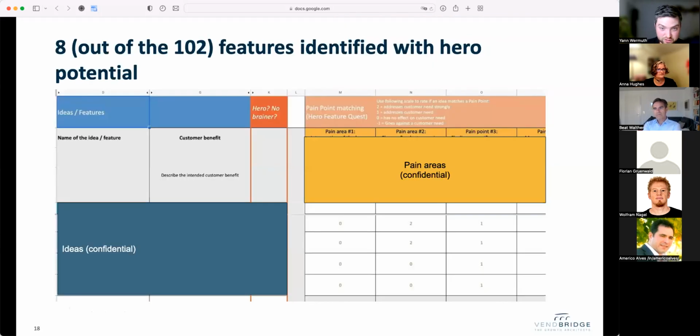So here's maybe just a glimpse of how that actually looks. It's a workshop that we did together with the team. I think in the end it was kind of 1.5 workshops to really finish this up, where we match features and pain areas. Unfortunately, we cannot show everything. It's confidential. I mean, we're sharing a lot already. But that's basically how we did it.